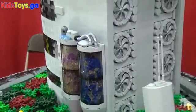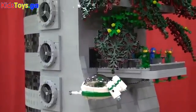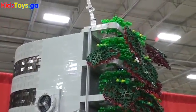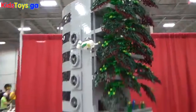So we build together, but we build separately. We don't bring it together before BrickFair. We have a basic idea of what each person is working on, and send some work in progress shots to each other. But then we just get going and hammer out where things are going to meet.